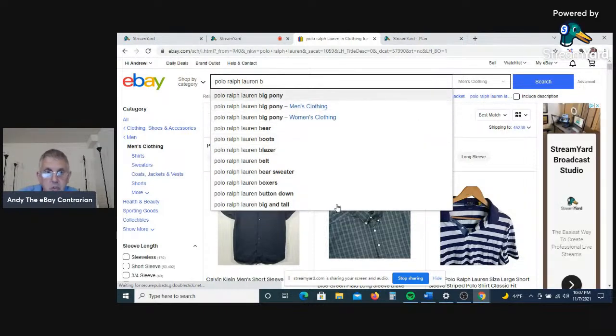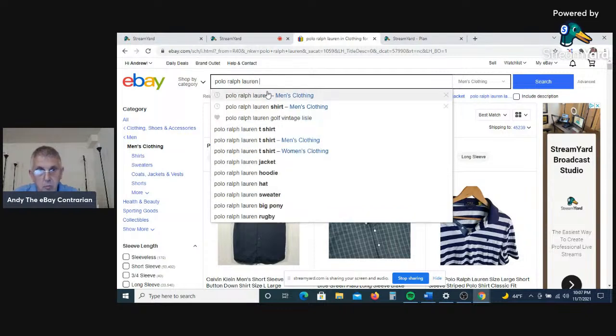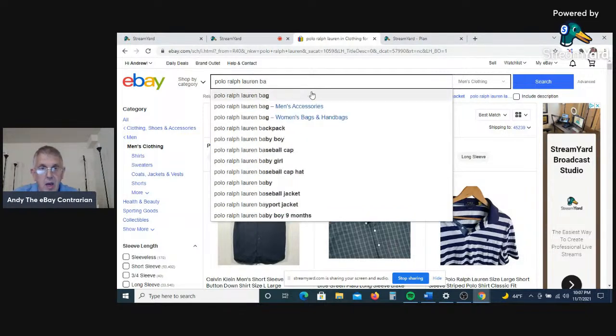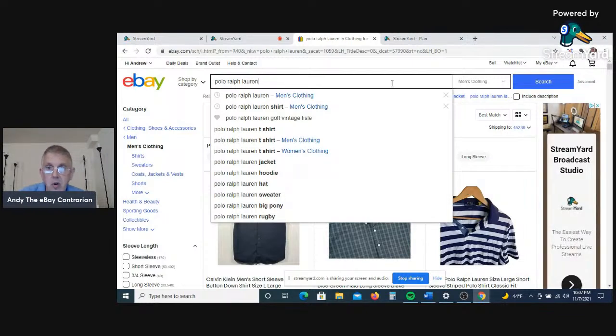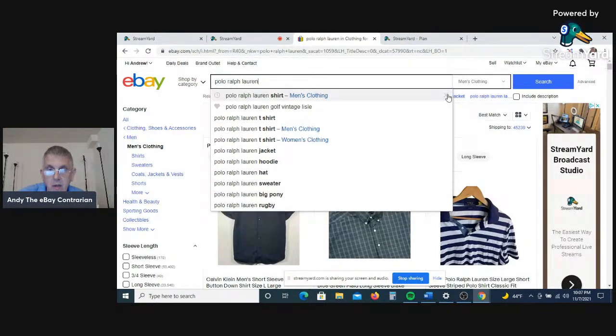It was a search that I did earlier, but the suggestions that eBay's given, like Polo Ralph Lauren, Big Pony, I saw them quite a bit. But you can see as you put each letter in, if you put B and then add A, it's going to bring more stuff up. And you can just keep doing that. But let's go back to just Polo Ralph Lauren.